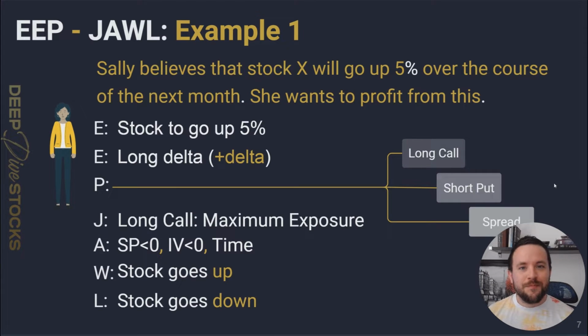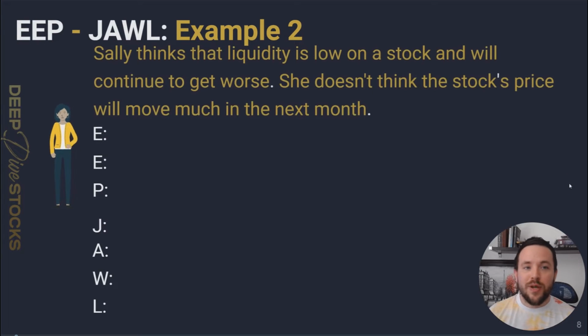So that's EEP-JAWL in a nutshell. And as we progress through some of these examples, we'll see that it's pretty well suited for both the mundane, just buying a call, as well as the more intermediate types of options plays. And honestly, I use EEP-JAWL everywhere. I use it even for my more advanced options plays. So let's look at example number 2.